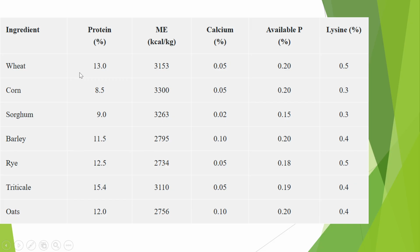So, for those who choose wheat, it has a protein content of 13% with a metabolizable energy of 3153. So we can see the levels of calcium, they are not high. For corn, it has a lower protein content of 8.5, but a higher metabolizable energy of 3300 kilocalories per kg. For sorghum, we have a lower protein content, but higher than wheat, but lower than corn.